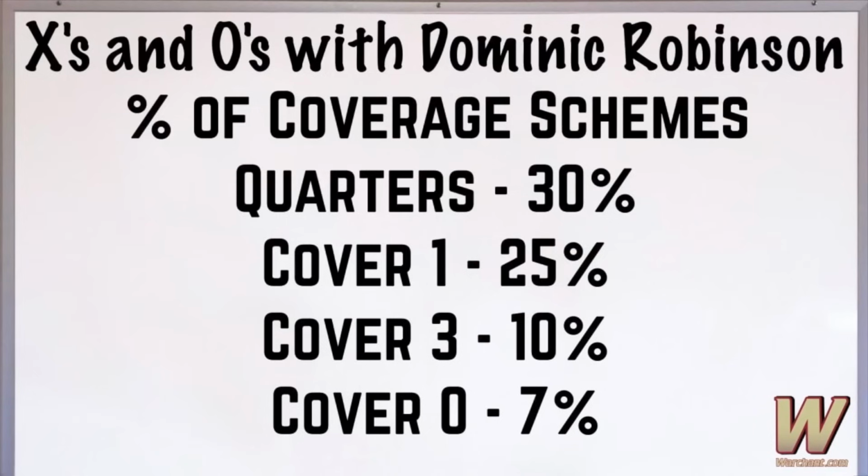The other thing to look at is just the coverage rates. They spend about 30% is the highest percentage that they run quarters, and 25% cover one. So that's a big chunk of the defense is either going to be quarters, which ends up playing out like man if all the guys are vertical, and then 25% cover one. So it's over 55% is some sort of what ends up playing out like man coverage, which is very, very tough for a secondary, and they're doing that at a very high level.